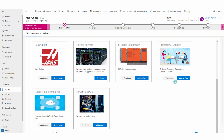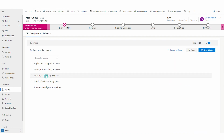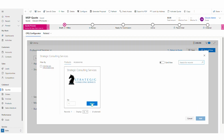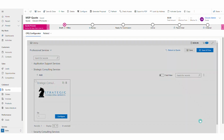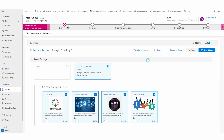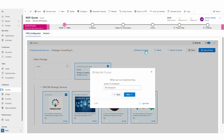Here is where I add consulting services for this new server and database bundle. As I add strategic consulting services, I'm presented with more selections, so I choose Help Me Choose, again so I select the right options for this cloud application server. I select the software, timeline, users, and environment prompts, and the services are configured for me.